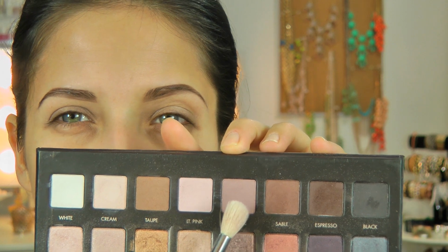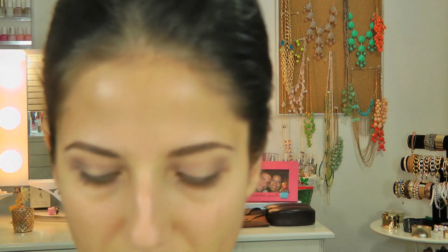Using the color Mauve from my LORAC Pro and the Sigma F35. Oops, went into the wrong color. I'm just going to pop that into the crease as my transition color for now. Taking my Sigma E55 brush, I'm just going to spray it lightly with some Fix Plus and dab it on the back of my hand. I'm going to dip it into my MAC Pigment in Tan. And I am going to pop that all over my lid, stopping before you get into the crease.